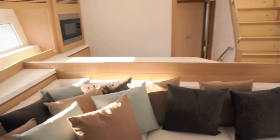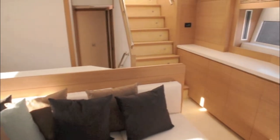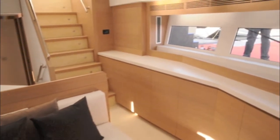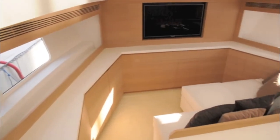Down below, instead of a conventional saloon and galley, there's this media room, with plenty of seating and more scatter cushions than you can shake a stick at, in front of a large screen, where you can watch your movies, listen to music, or simply spend some time if ever the weather does turn.